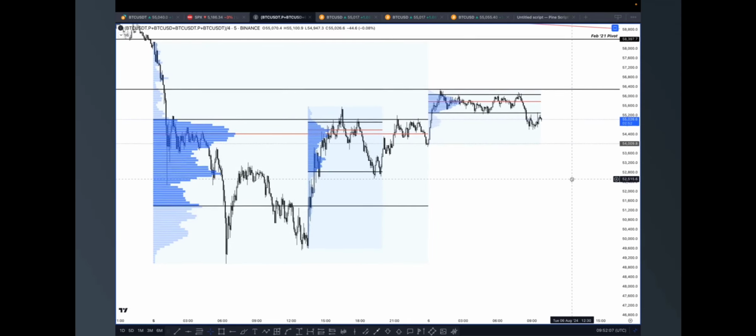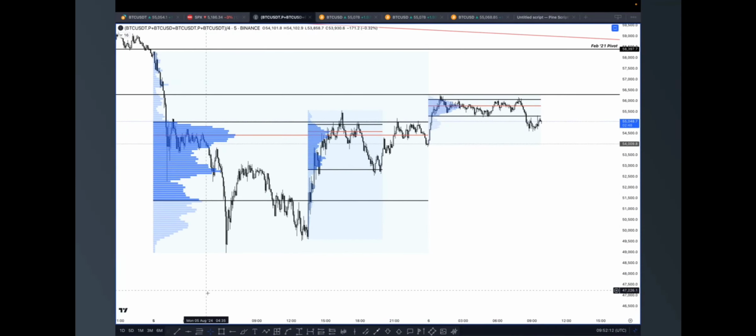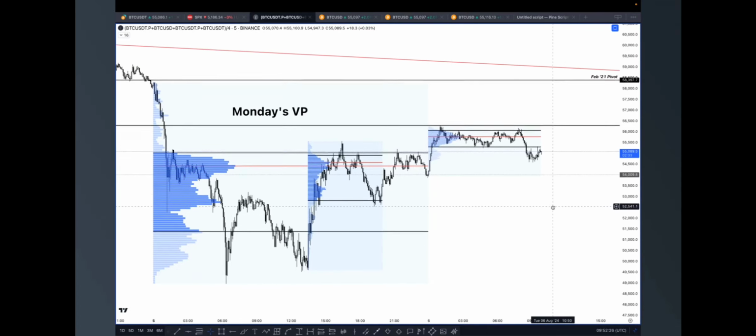So a couple of levels I'm watching, or a couple of areas. First is Monday's value area. So this is Monday's volume profile, so we would call it, which is the big one here, covering all of that. So right now we're just right back at the value area high of that, trying to flip it.